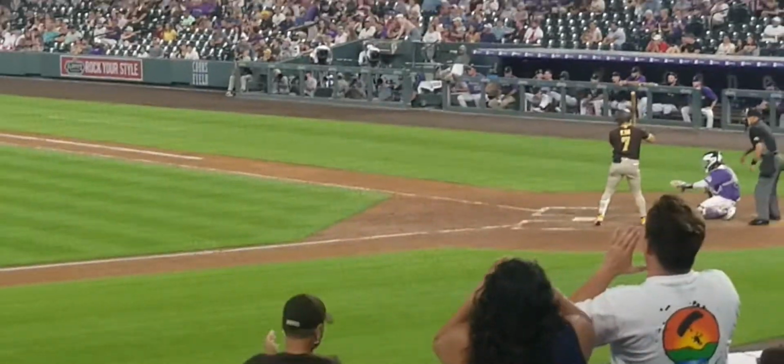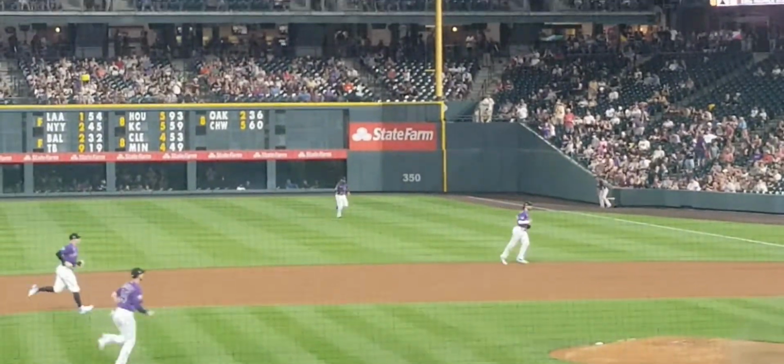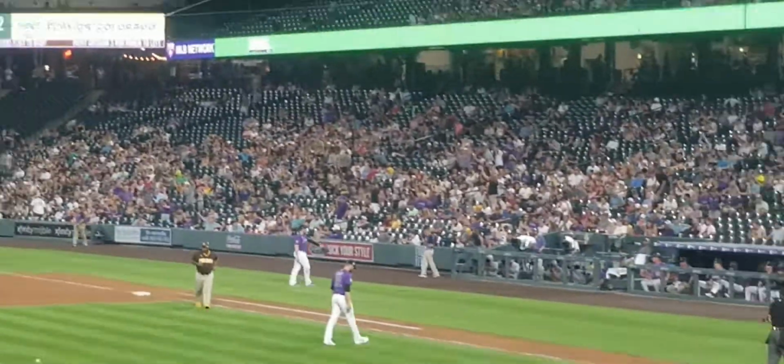Padres definitely need this win, especially since Cincinnati won 14-5 against the Chicago Cubs. They're like two games behind the wild card, behind the Padres. Gotta get some leads. I'm gonna be a man on first or walk-off run. Tie game.